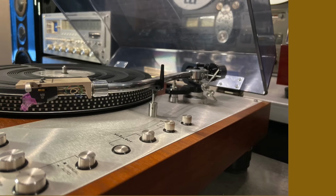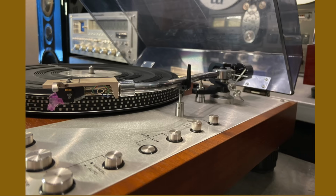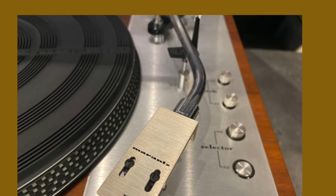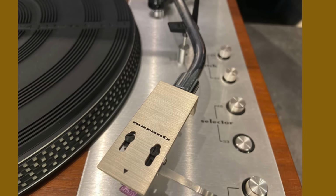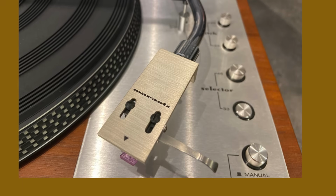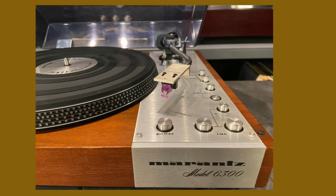The 6300 is a servo-controlled direct drive turntable that offers reliable performance and great sound. While not considered a high-end audiophile deck, the 6300 is a solid performer with features like a stroboscope for precise speed control, anti-skating, and a photoelectronic auto shutoff that lifts the tone arm at the end of the record. The tone arm itself is a precision instrument mounted on gimbal bearings.